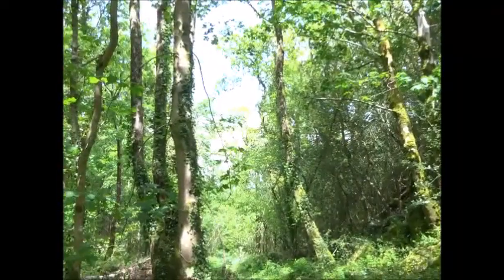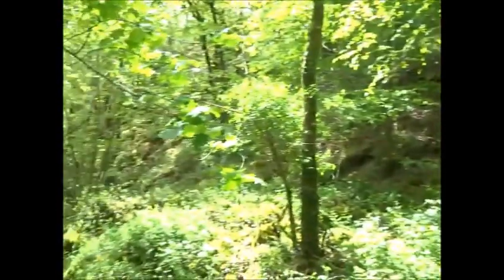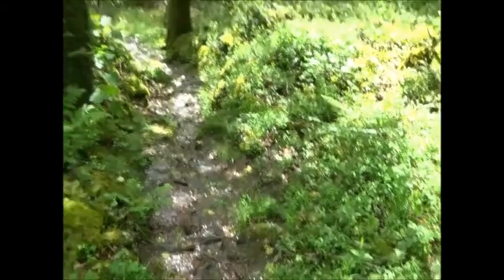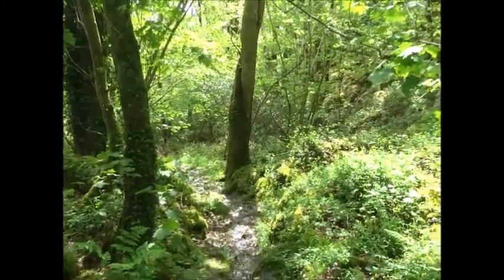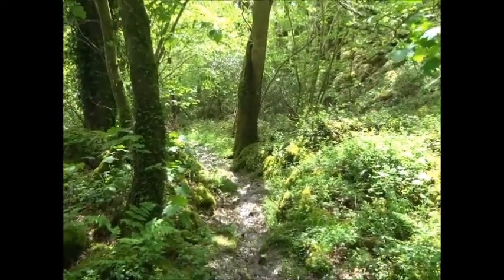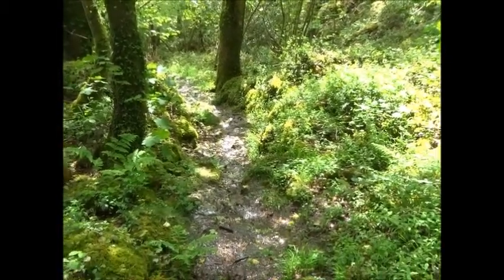On my previous video, which I took a month ago after a very dry April, all these footpaths were basically bone dry, but of course after the rain we had recently, you can see some of the footpaths appear to have turned into tiny streams.